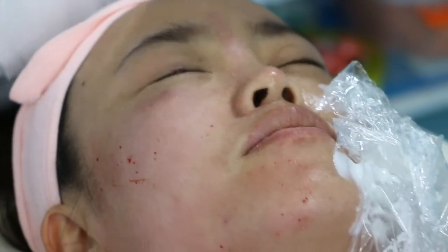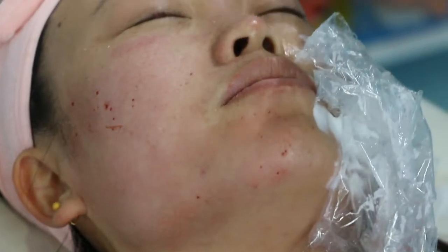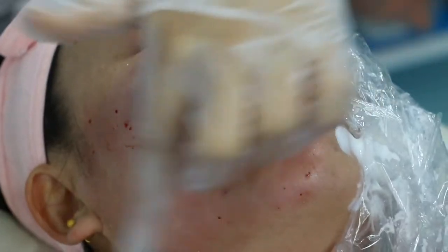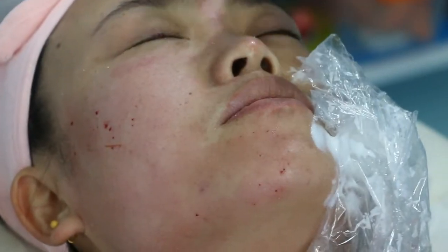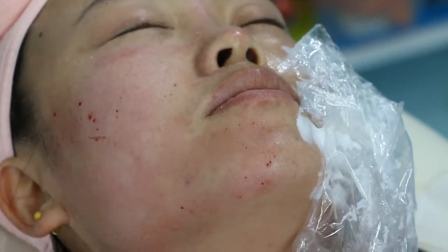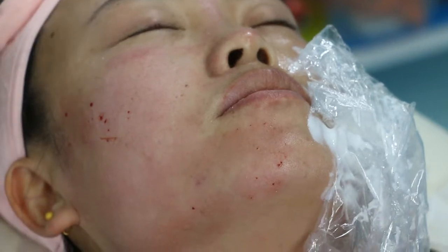You can see after treatments, some areas have the blood coming out. It is normal and the result is good. And also the lower part, we have already finished the lower part of the face. It's already reddish. Now only the upper face here has not had treatment. So we adjust the needle depth to 0.8.